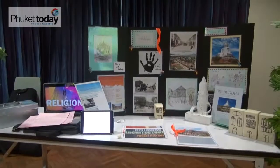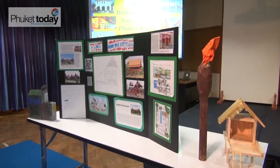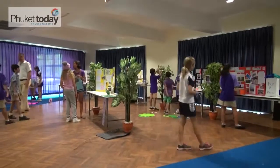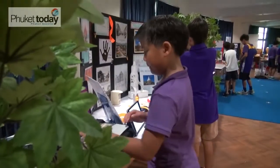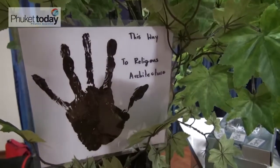Phuket's bid for UNESCO World Heritage Site accreditation got a helping hand recently as British International School Year 6 primary students pulled out all the stops to demonstrate just why the island's heritage is worth promoting.